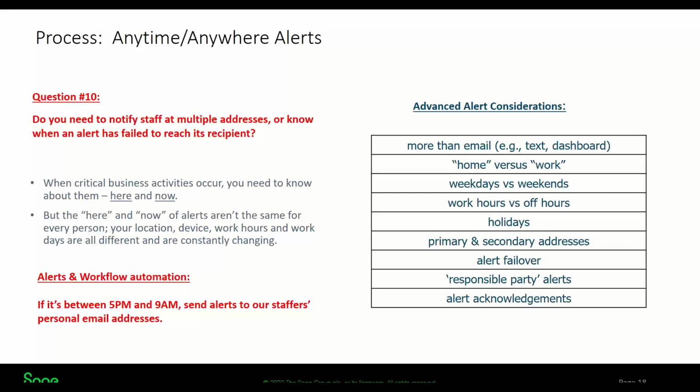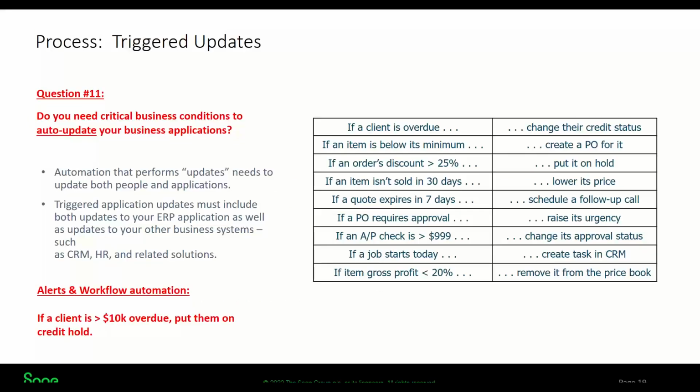And then triggered updates, right? All kinds of things happen within the databases, again, across any Sage databases. If this happens, then do that scenario. So if a client is overdue, then put them on credit status.